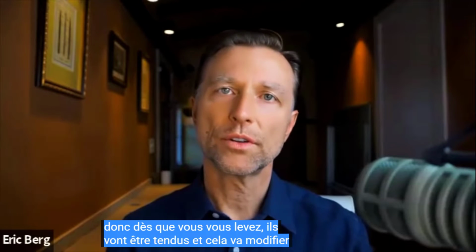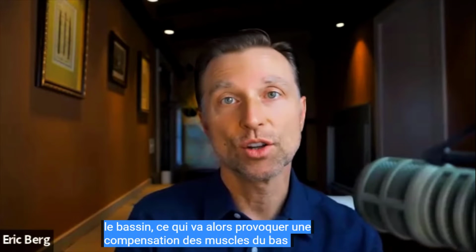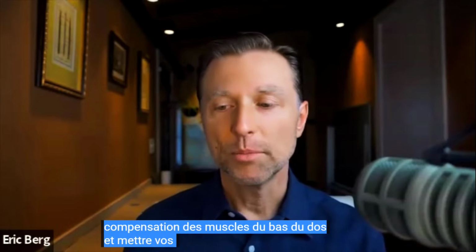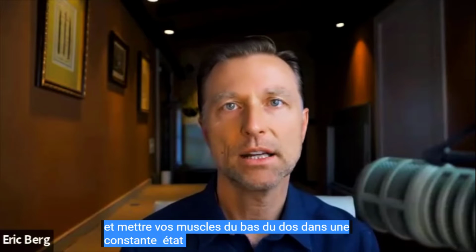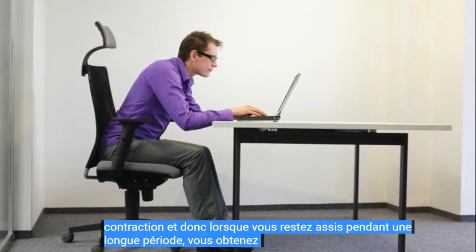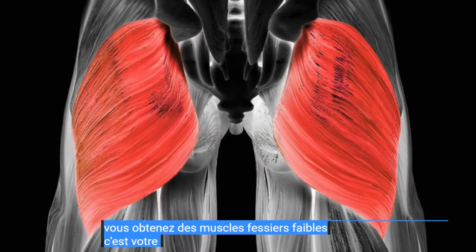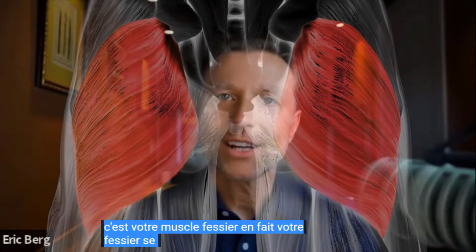And that's going to alter the pelvis, which is then going to cause compensation to your lower back muscles and put your lower back muscles in a constant state of tightness or contraction. And so when you sit for a long time, you get shortened quadricep muscles, you get weak gluteus muscles, that's your butt muscle. In fact, your butt actually reshapes.